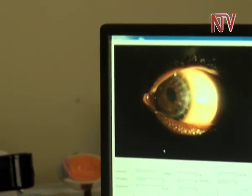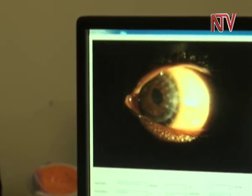The dust and the sunlight, we have a lot of allergies, we have lots of injuries as well that can cause corneal blindness. Then there are some eye problems where you need early detection to prevent blindness. Most common is glaucoma. Glaucoma is raised pressure in the eye. Florence Naluyimba, NTV.